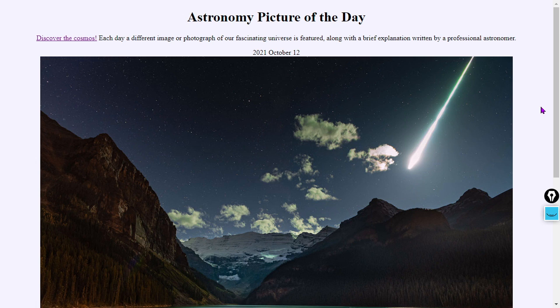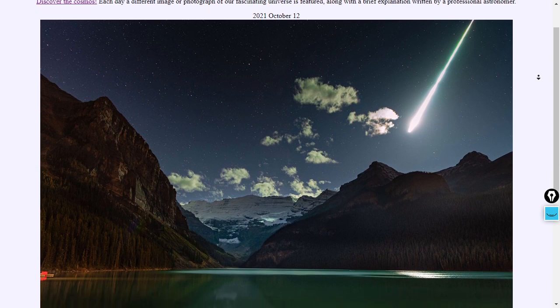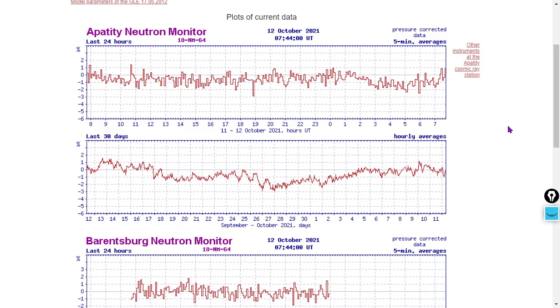Today's astronomy picture of the day is quite spectacular. It's a fireball over Lake Louise, bright enough to make a human shadow. Well done, Hao Qin photography. Just fantastic. apod.nasa.gov if you want to go check that out, download it yourself. It's a great computer desktop. Fireball over Lake Louise. We're also going to cover cosmic rays today briefly.